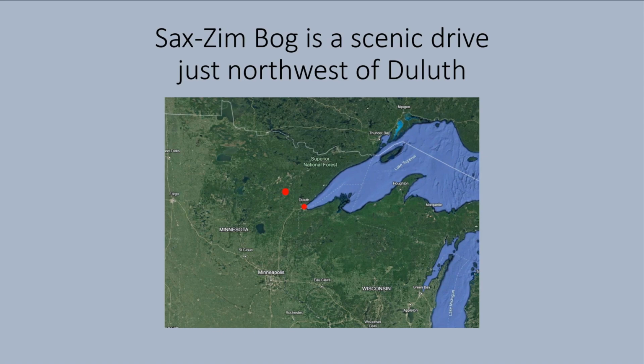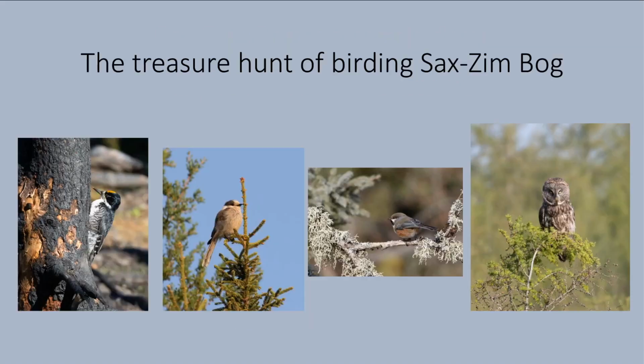Some of you may have been on the winter or the summer tour with me, and we've had tons of fun up at Sax-Zim Bog, and this is an opportunity to see what's here in the fall. So there's a lot of possibilities. Various boreal warblers are migrating through. Sparrows are migrating through in good numbers. It really is a diverse area to see these birds migrating through. And one thing to keep in mind is that among this intensity of migration, there are also birds that, for the most part, don't migrate or maybe move around regionally.